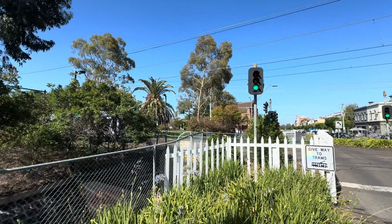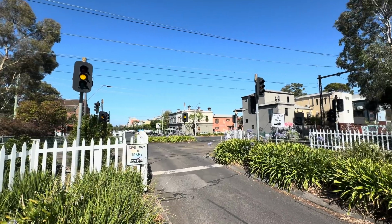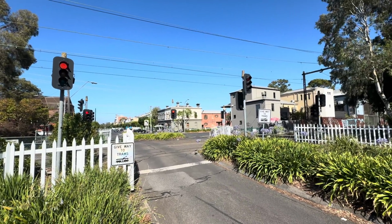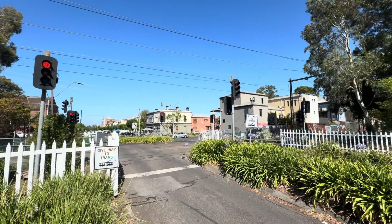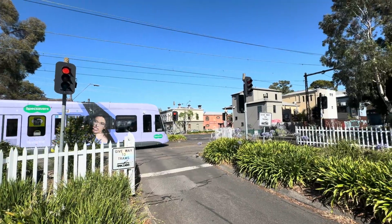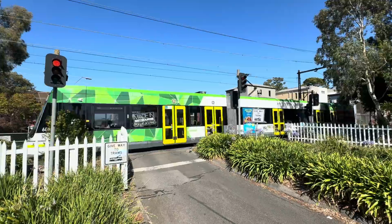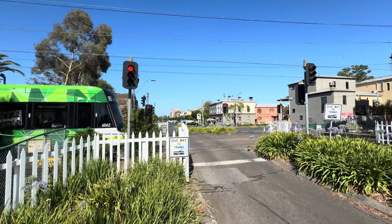And here's one just arrived. So we're going to wait for the lights to go. And they're going, look at that. Can you hear that? It's very, very quiet. Gosh, it's too quiet. People in cars couldn't hear that. But my God, that was a great shot, was it not?